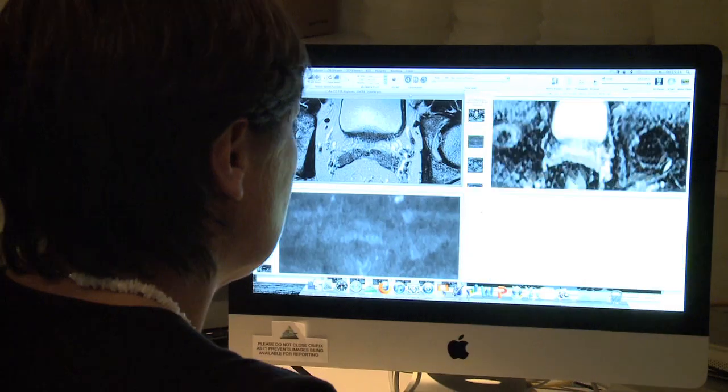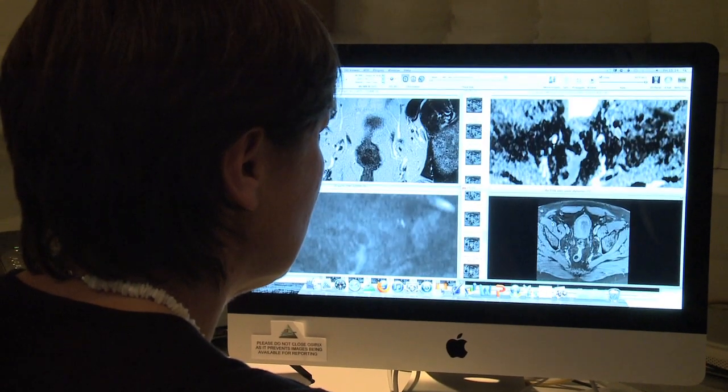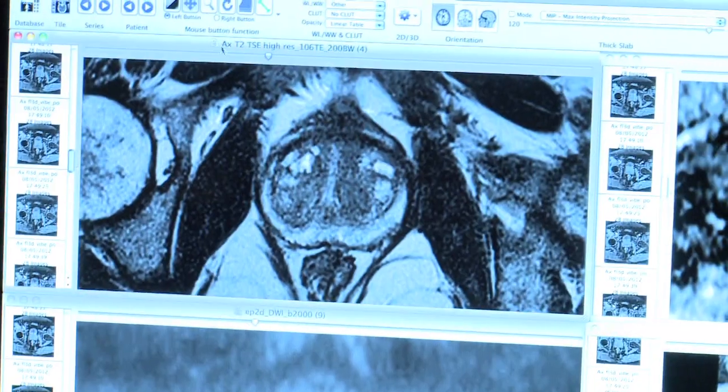The whole prostate cancer diagnostic pathway is ripe for changing. We've done what we've done for 25 years. It misses 30% of cancers. There is a different way of doing it, and I think the combination of MRI scanning, appropriate PSA testing, and targeted biopsies has got to be the way forward.